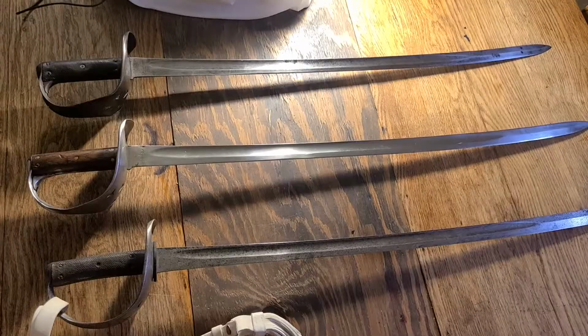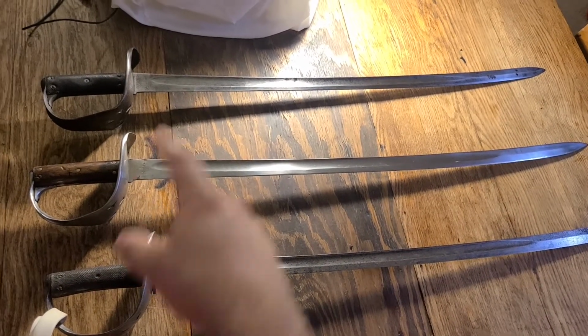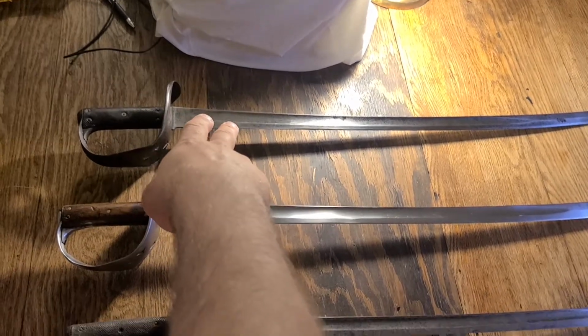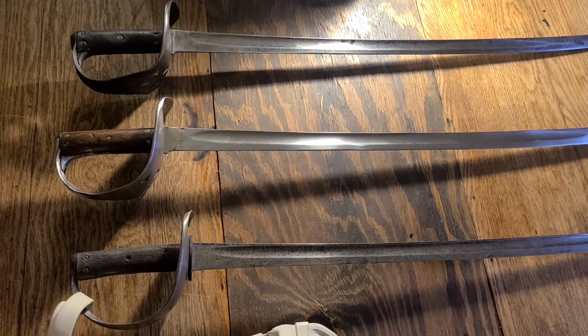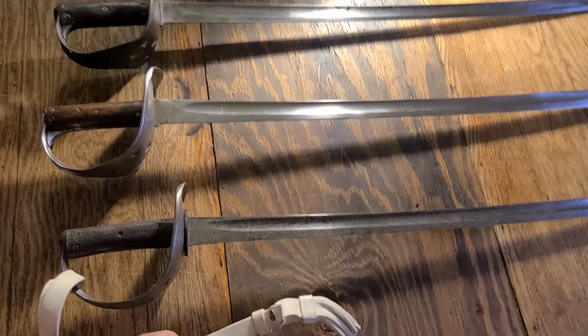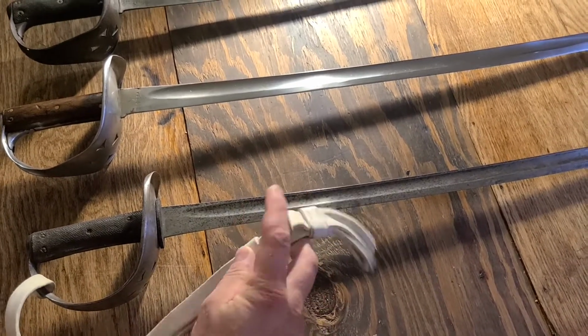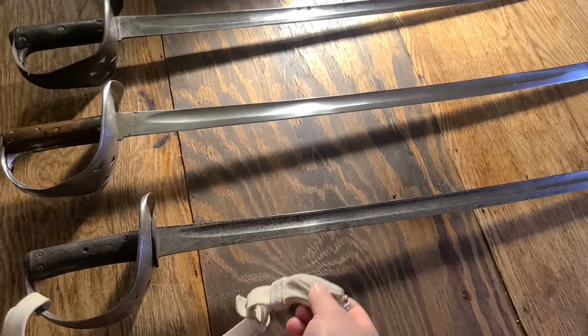First I'll give you some close-ups of these swords. You can see them all together. Okay, so you can see the three. There's the Wilkinson. This one was used in the Boer War. This is a 21st Lancers 1885. And this is the 5th Dragoon Guard 1882 with its original sword knot.